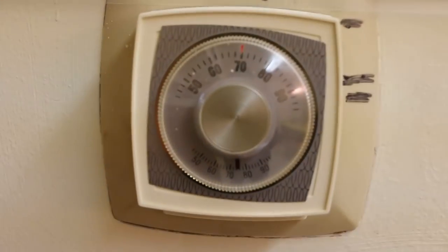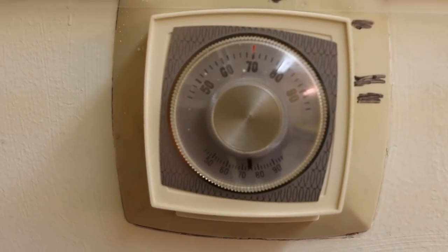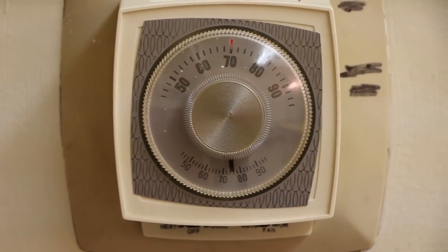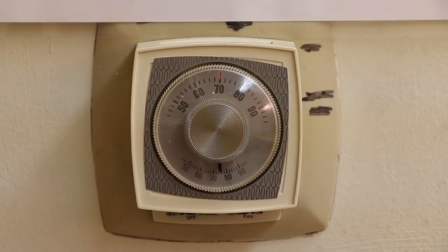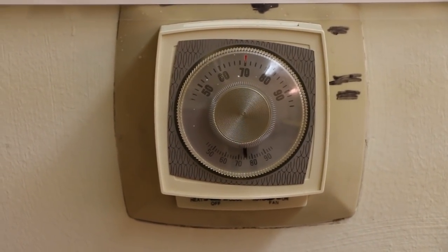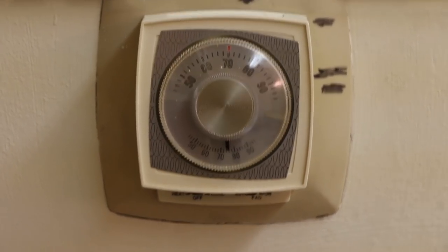This 1970s thermostat, 3.5 stars. These handcrafted thermostats really resonate with me. It's easy to understand how they were constructed by human hands, and the design elements were clearly built around the necessity of their form, which was limited by the injection molding techniques of the time.